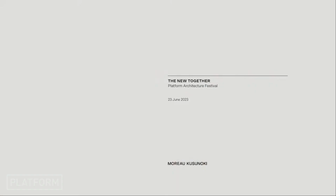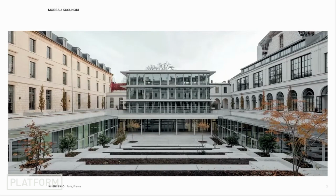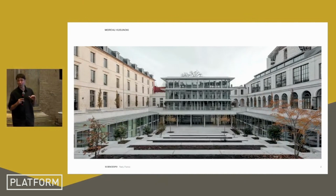It is the School of Political Science called Sciences Po, in Paris, in the 7th district, in the heart of Paris. It is one of the most famous schools of political science in France.